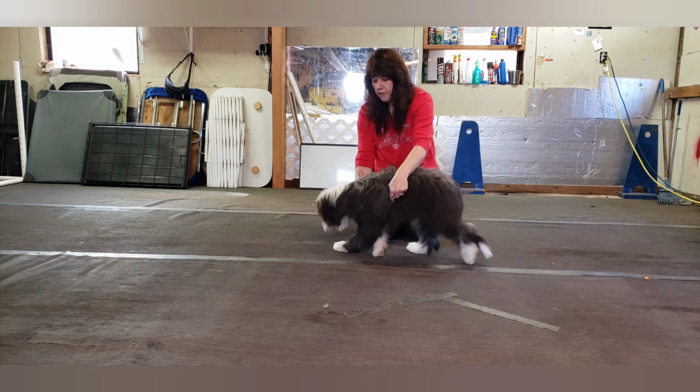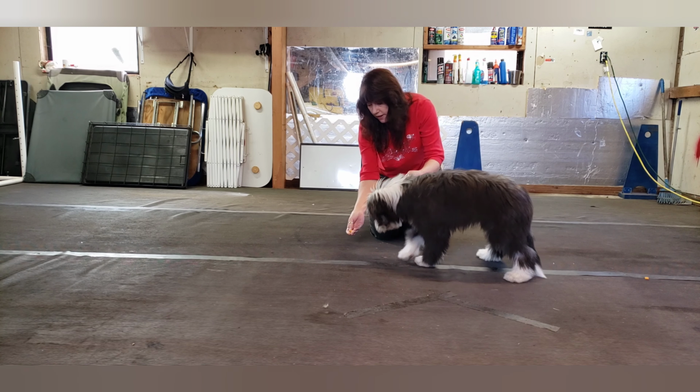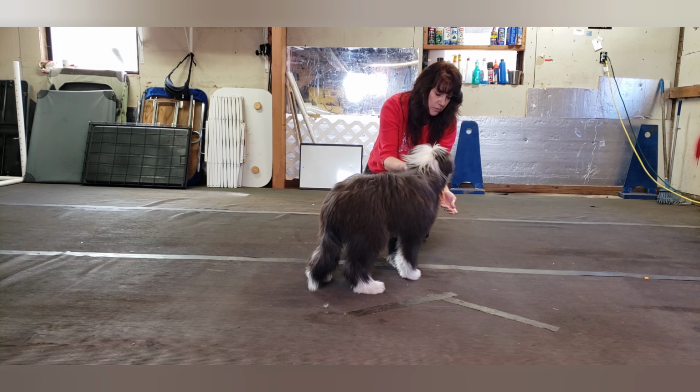Ready? If they have a collar, you can also hold their collar and say, here it is, ready, ready, ready. And toss it and get it. And then that gets them used to having the collar, the pressure on their neck from their collar.